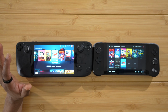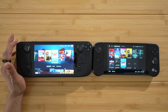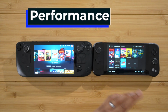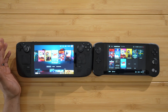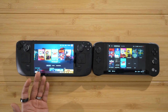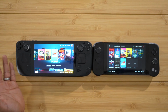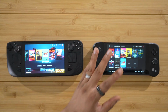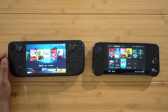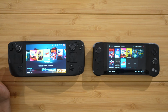Now, another thing where the Steam Deck hits back is the performance, and this is the big one. This is what you've all been waiting for, and I will say right off the bat, if you only skip to this part, the Steam Deck has better performance. So if you only came for the performance, you can turn the video off right now and go ahead and order a Steam Deck, because the Steam Deck is more powerful. Raw performance, it is more powerful. You have the AMD Vega GPU cores in the Ayaneo Next Lite, and you have the AMD RDNA 2, I believe, graphics cores in the Steam Deck OLED in that custom APU.